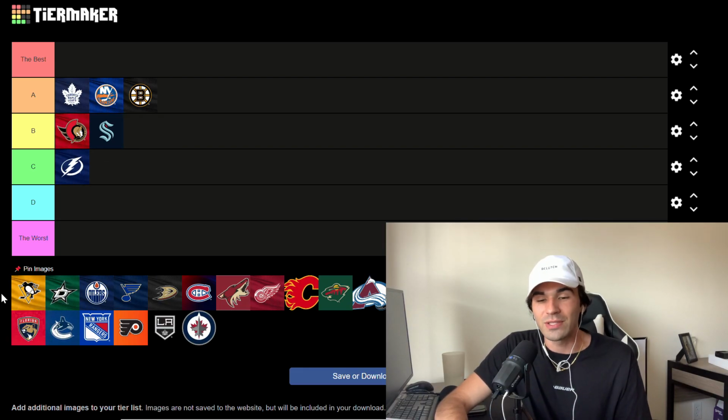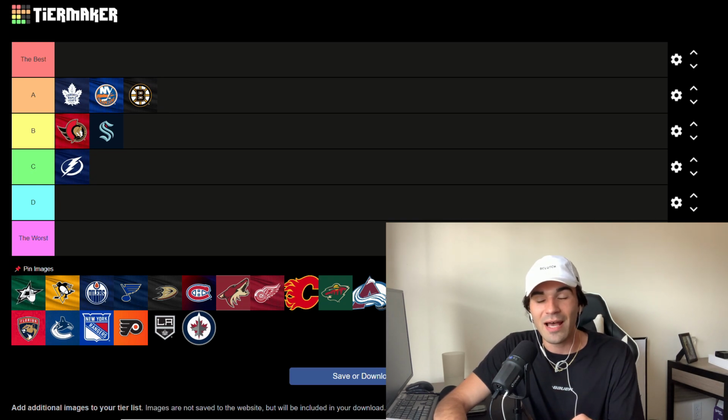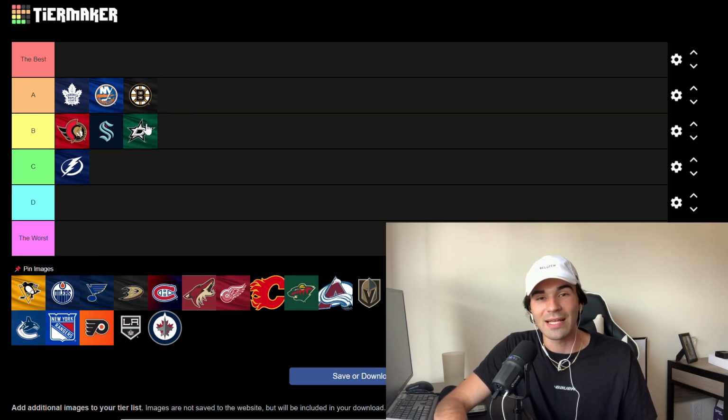I feel like it's a preference thing, so let me know, are you guys a fan of the current Dallas Stars look, or would you prefer them going back to that sort of black, green, and gold look they used to rock? Next up, the Pittsburgh Penguins, another one that I think belongs in the A tier.